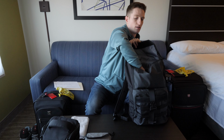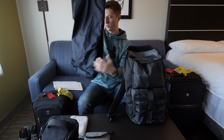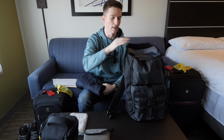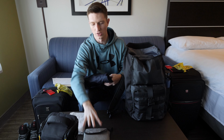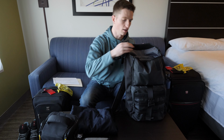Next, super important, I have my rain jacket. Just came unfolded. So basically this is wrapped up inside of here too, so that I have access to it anytime I'm out and about in Israel in case it starts raining.